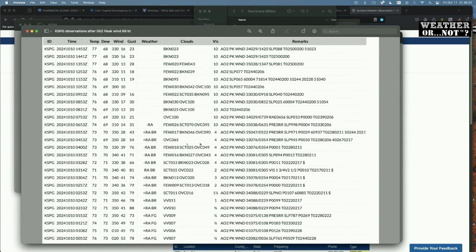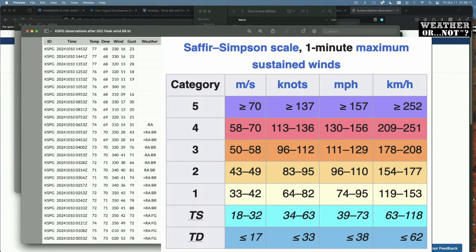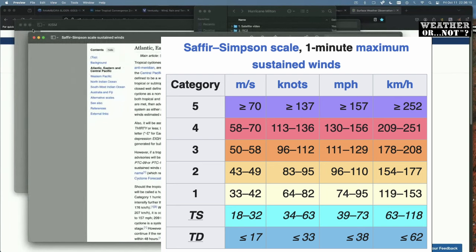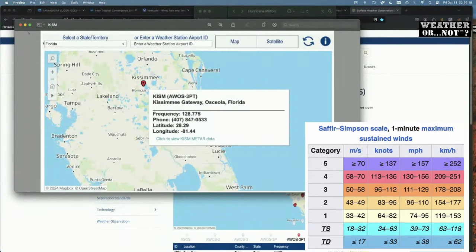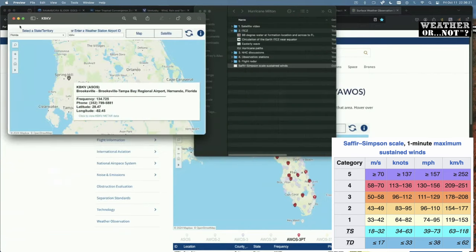So that system, one of those eye walls, passed through here with an 81 and an 88 and an 88. And of that entire place right there, this is Kimsey. So Kissimmee.